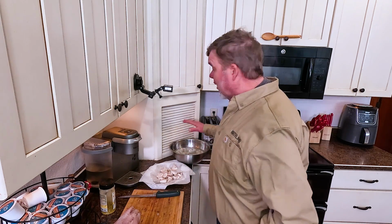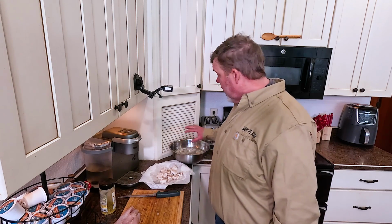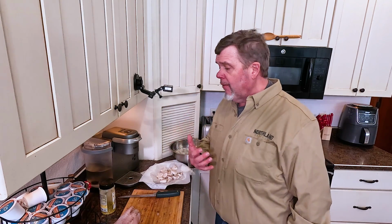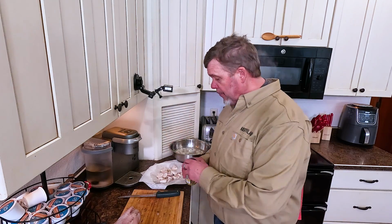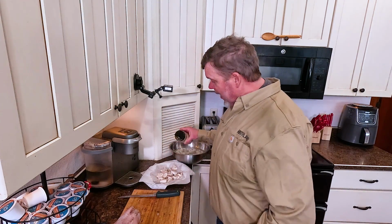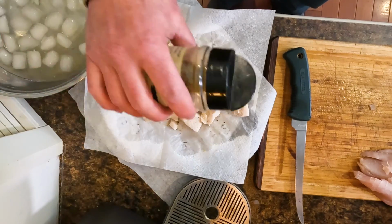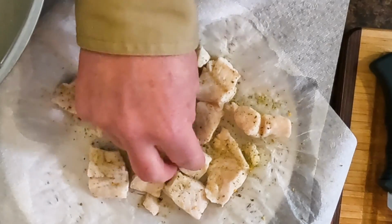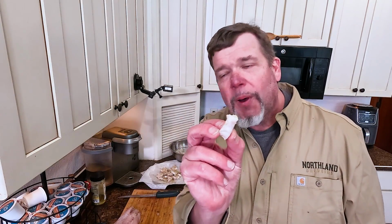Another trick that I do a lot is I'll put some lemon juice in the water, in the ice water bath. Helps bring in some of that lemon flavor. And then almost always with this particular dish, I'll add some lemon pepper on the back end. And that just gives it that little extra spice I really like. And there you go. Nice, beautiful chunk of white meat.